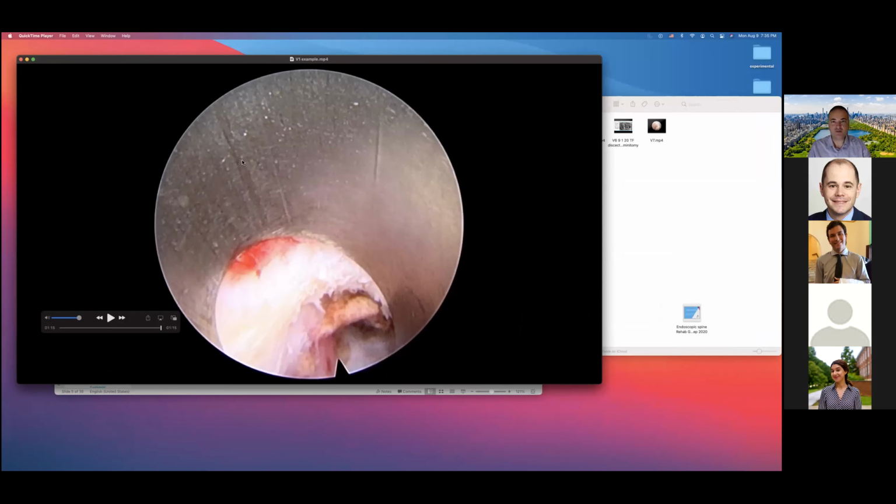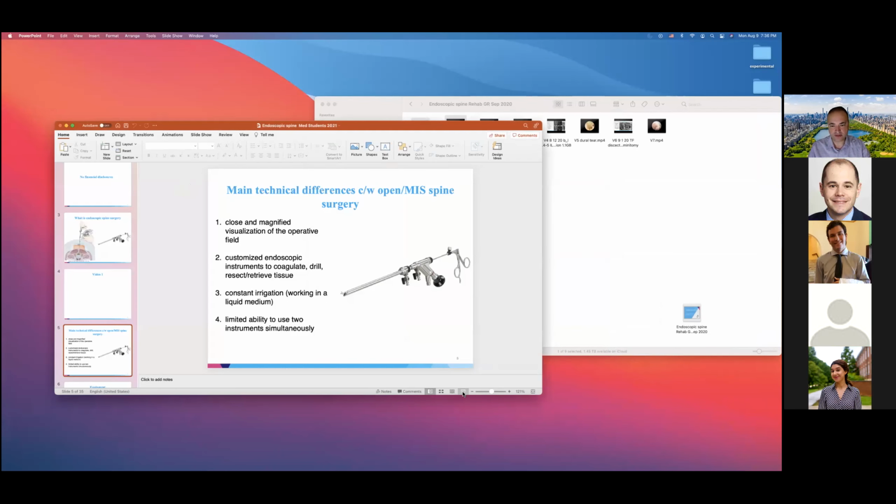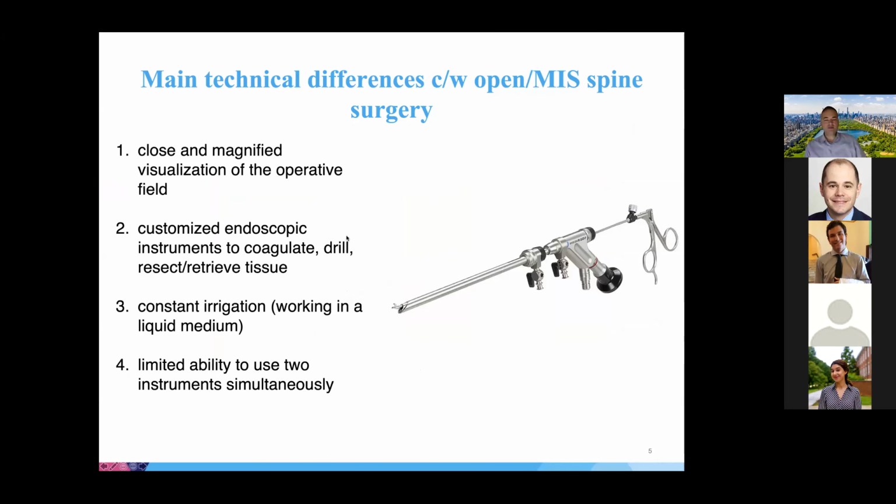So that was just a small demonstration of an endoscopic operation. Now let's go back to the presentation. So there are some advantages of using the endoscope and also some limitations.